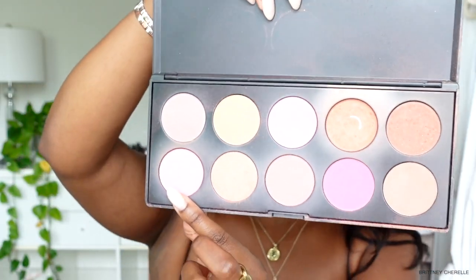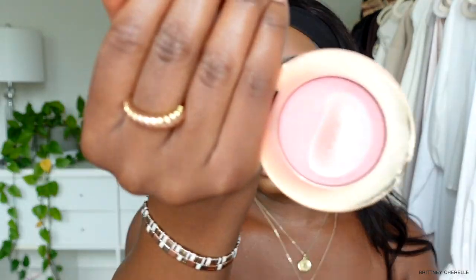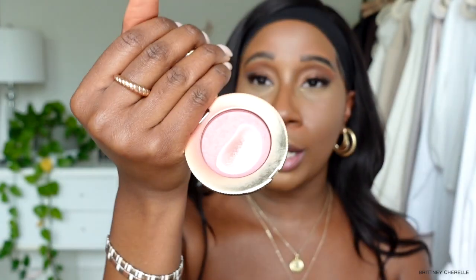I'll be going in with this color right here, and then to top it off, I'll be using the Too Faced Cloud Crush blush in the color Golden Hours. I really like this blush. It's a really beautiful pinky color, but it also has a bit of shimmer to it. It's very beautiful. So, maintaining friendships and making friends as an adult.